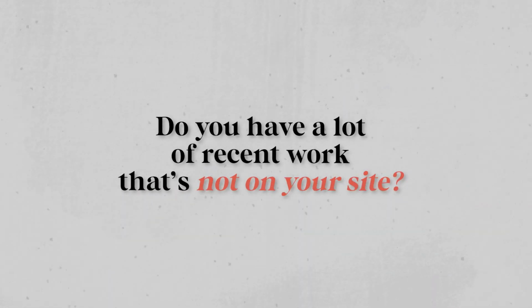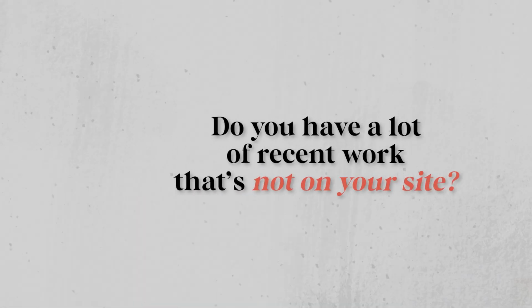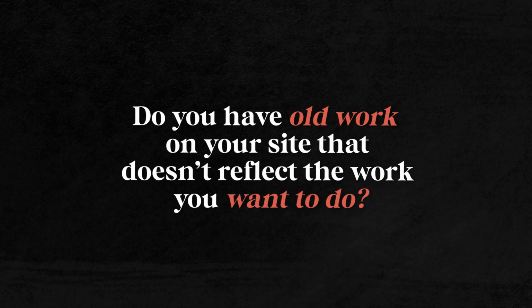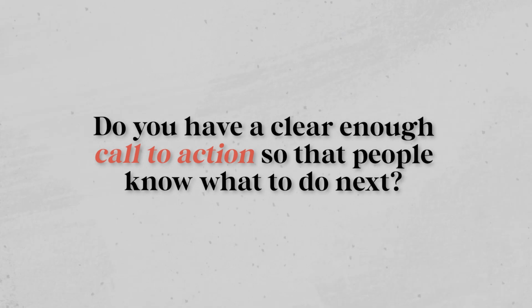Do you have a lot of recent work piled up that isn't on your website? Do you have a lot of old work on your website that you feel like doesn't really represent you or what you want to be doing anymore? Do you have a clear enough call to action so that people actually know what to do and how to get in touch with you to work with you?